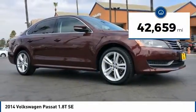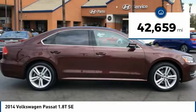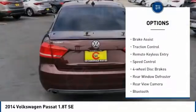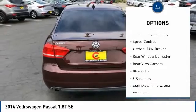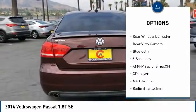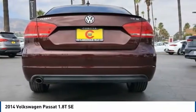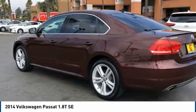This vehicle has less than 45,000 miles. Here are some of this vehicle's great options: electronic stability control, alloy wheels, brake assist, traction control, remote keyless entry, speed control, four-wheel disc brakes, rear window defroster, rear view camera, Bluetooth.